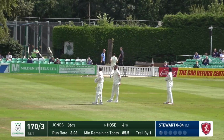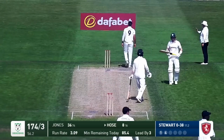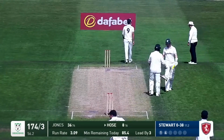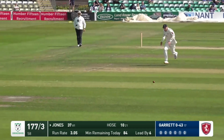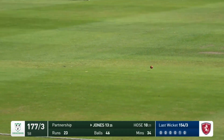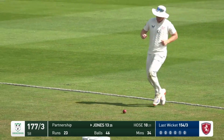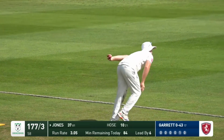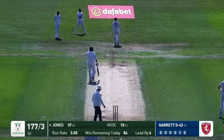That said, he bowls a bit of a loosener there, short and wide outside the off stump, and Adam Hose cracks it away for 4. There is a huge amount of work going into that. Lovely shot from Rob Jones here. First ball of a new over from Grant Stewart, half volley on leg stump, and Jones just beautifully clipped it through mid wicket. Didn't try and hit it too hard.